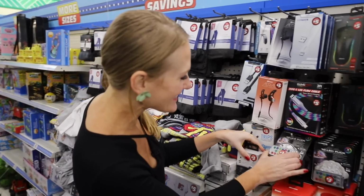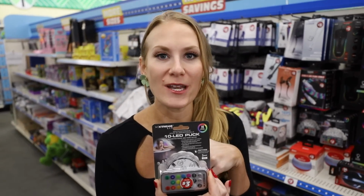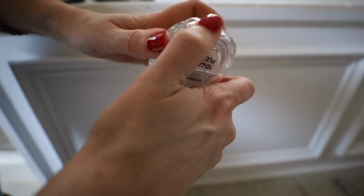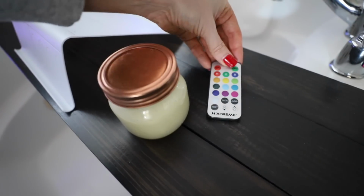I found this finally. They have these LED puck lights for just $3, and these can be submerged in water. How cool is this? There's really two reasons I love these. First of all, the waterproof feature, and second of all, this is on a remote control with a bunch of different colors to set the mood.